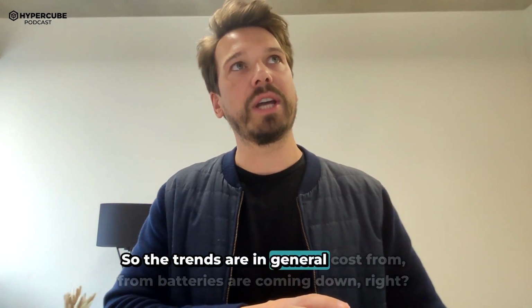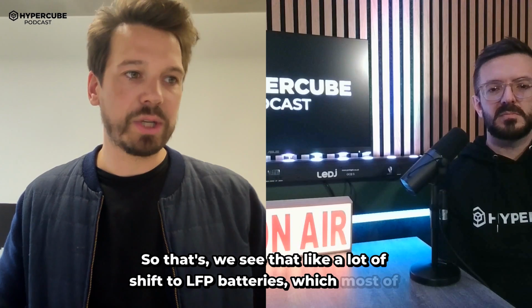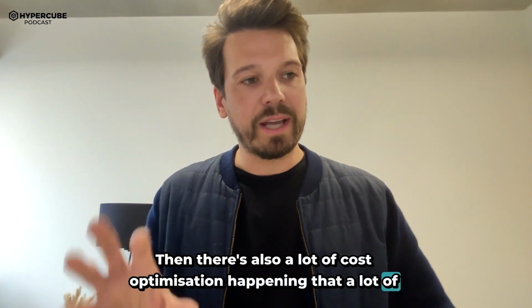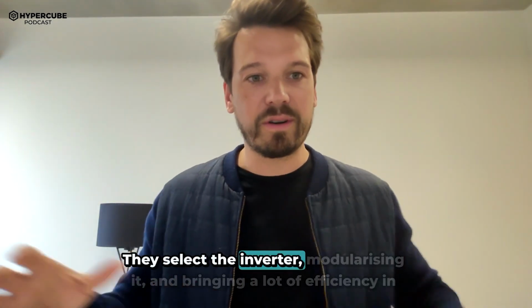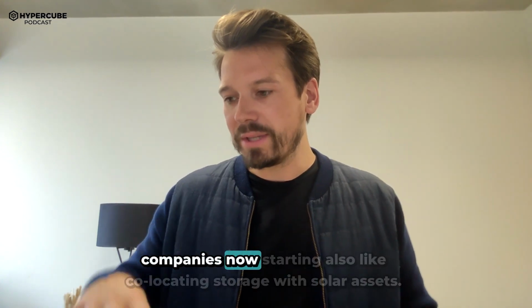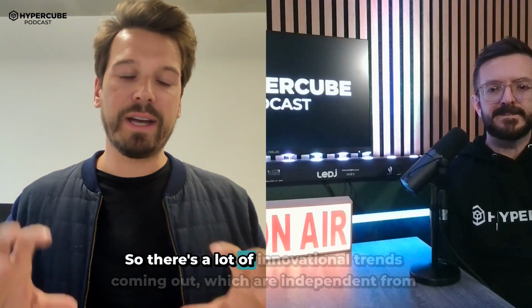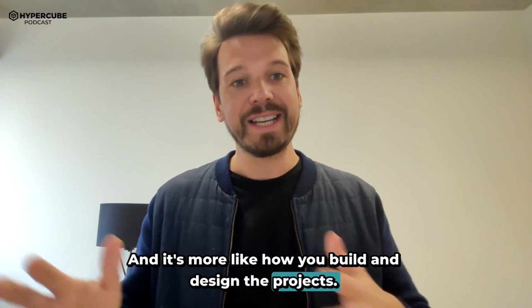The trends in general: costs from batteries are coming down, right? We see a big shift to LFP batteries, which make up most of the batteries out there now on the BESS side. There's also a lot of cost optimization happening, with a lot of players sourcing DC blocks from Asian suppliers, which makes it easier to augment. They select an inverter, modularize it, and bring in efficiency in building up the projects. Then on the DC side, a lot of companies are now co-locating storage with solar assets, so there's a good trend in using DC-coupled energy storage with solar. There's a lot of innovation coming out which is independent from the cell chemistry, and it's more about how you build and design the projects. I think that's one big part of it.